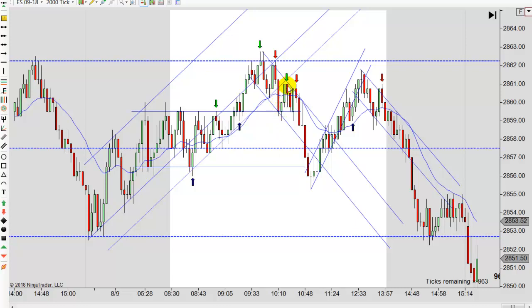And then you get a failed second entry long here. The only problem is now we've bounced here a couple of times, and if it bounces here again, like it did, you may get stopped out. Of course, you would have survived that, but you don't know that ahead of time. And so I've been a little leery going long right there. You definitely don't want to be going long. We just came off the highs, and this trend line's in play.